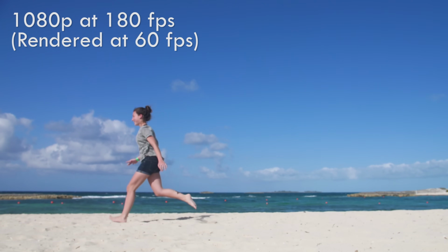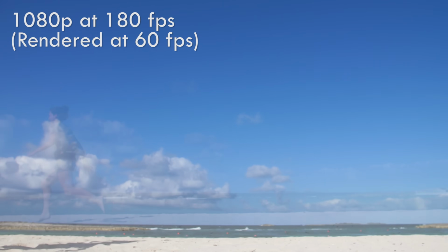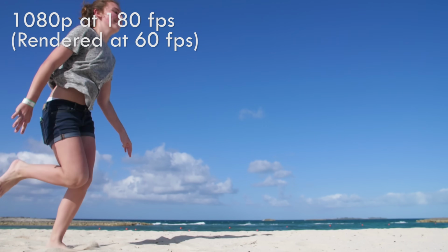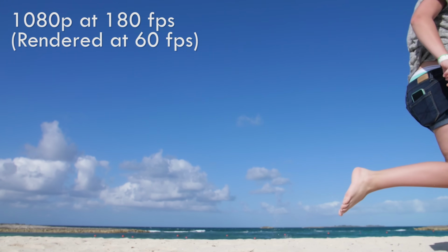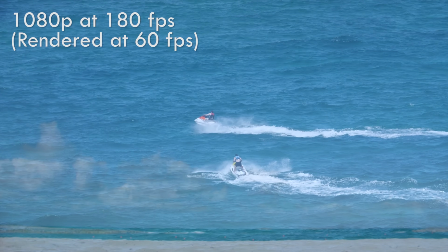You can record at 180 frames per second at 1080p, allowing 7.5 times slow motion if you render at 24p, or 6 times slow motion if you render at 30p.